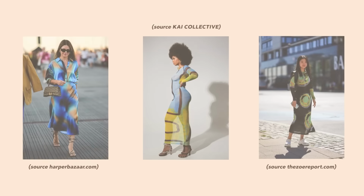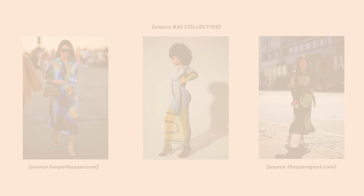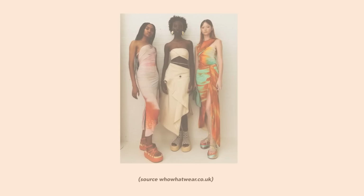Okay, moving on to the next trend, and this one I really, really love, and I'm super surprised that I love this trend because I never would have thought I did, but it is irregularly dyed prints, and mainly blurred prints. There were so many blurred prints, so you see them coming up on the screen now. There were heaps and heaps of beautiful dresses like this, and this has kind of started sometime last year, I think, or the year before, but it's picked up momentum even more.